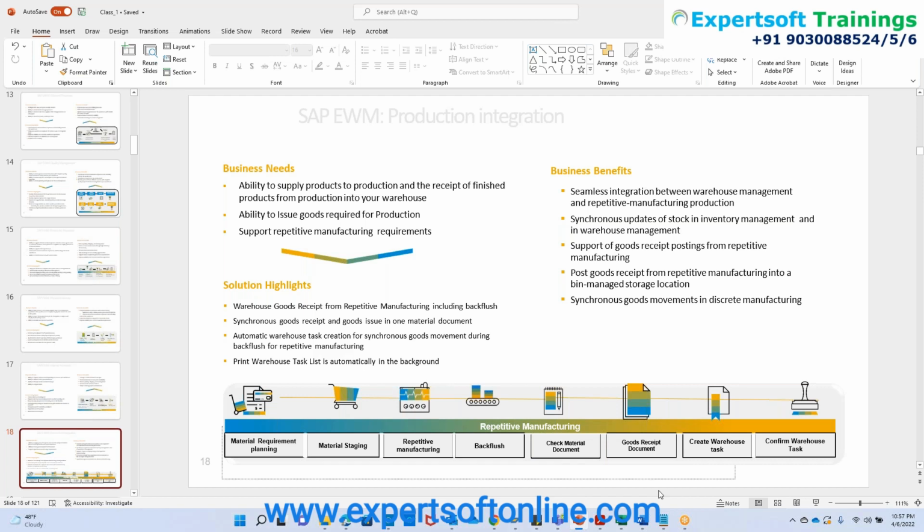Is it clear, guys? So as I said, MRP planned orders convert to your production orders. Once you release the production order, that comes to your EWM as a PMR. Against the PMR, you pick the items which need to go to production and stage them. That is the whole process of staging. They consume it. Once they consume it, after that they palletize and send it back as a finished product. So this is the whole production integration scenario.